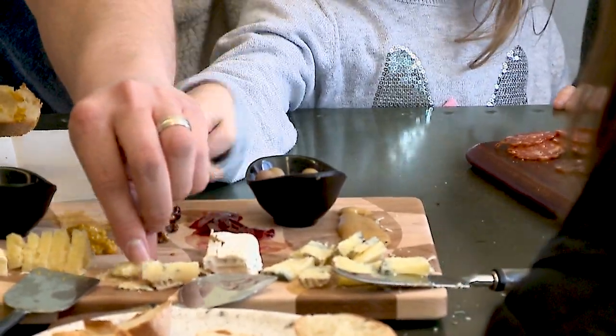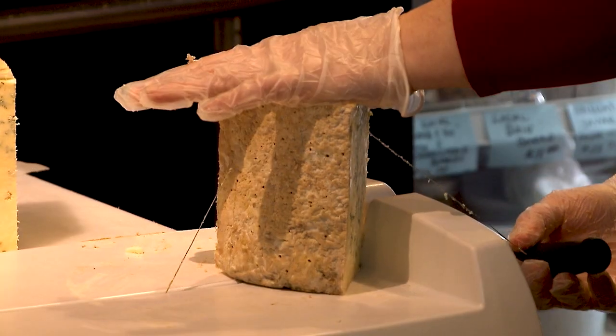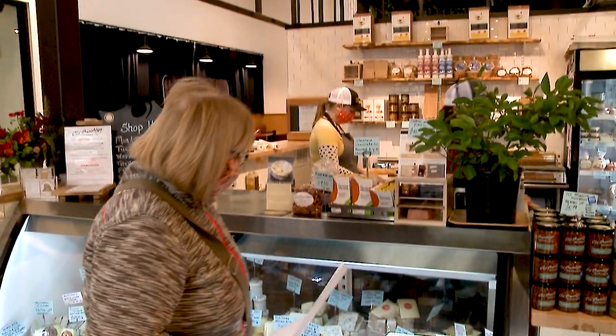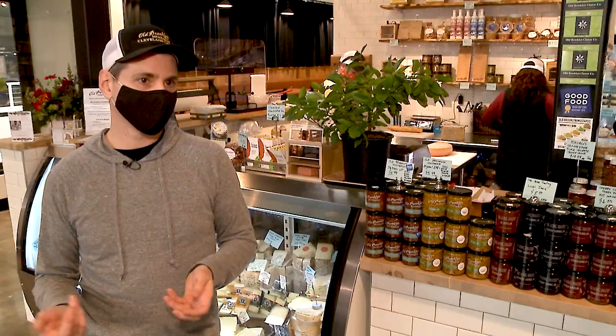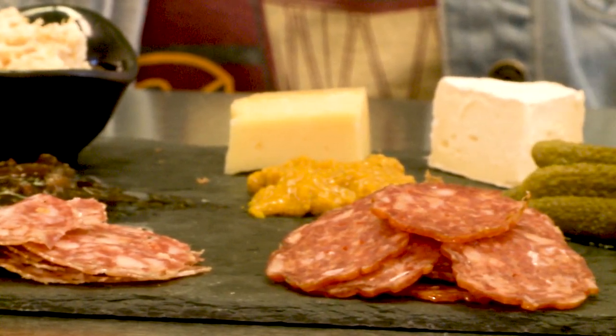Everybody loves to make their own cheese boards and charcuterie at home, which is great. Feeds a lot of people. They're supporting other businesses, which is another important thing. There's no limits or rules, really. You can make whatever you want. There's no bad leftovers in a cheese and charcuterie board.